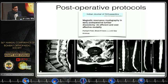Then everyone has a different post-operative protocol. Some mobilize the same day, some mobilize next day. Just make sure that your mobilization protocol is adequate. Your physiotherapists know what you have to do. If you are a brace user, make sure that the braces are there before the mobilization.